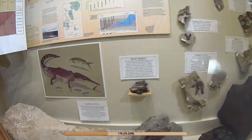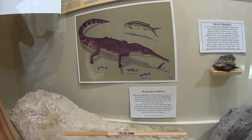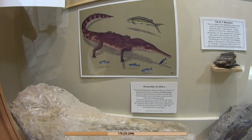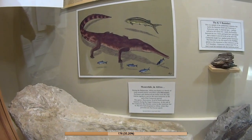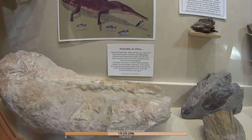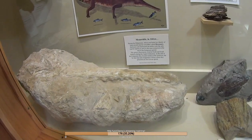There's a reconstruction of a champsosaur there. These are really weird critters. That is not a crocodile. It's not an alligator. It's not any kind of crocodilian. Oh wait, nope, hang on. That's not a champsosaur. I'm reading the sign. That's a dyrosaur, which I'm not really familiar with. Never mind. But here's a jaw of one. That's pretty cool. Let's read the sign since I was wrong about that.